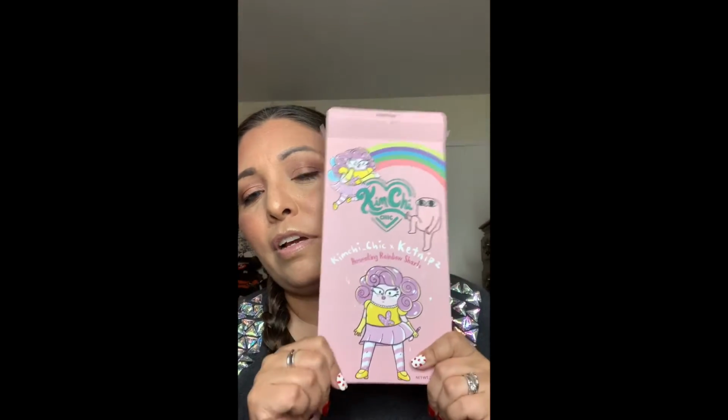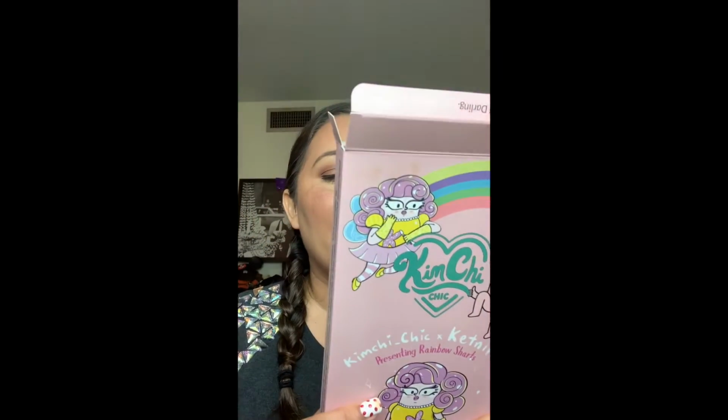Also, it comes in a really nice case. You have the cartoon character of Kimchi, and it says Kimchi_chick times Catnips, and it's presenting Rainbow Sharts. So that's funny. And then on the back you have Bean and Doggo welcoming you to the Rainbow Sharts world. It's a limited edition featuring Catnips. These are eyeshadows and pressed pigments. It talks about using an eye primer before using, so your makeup look stays on all day long.